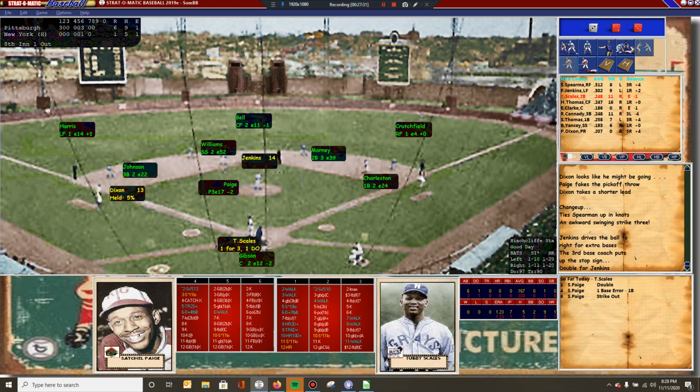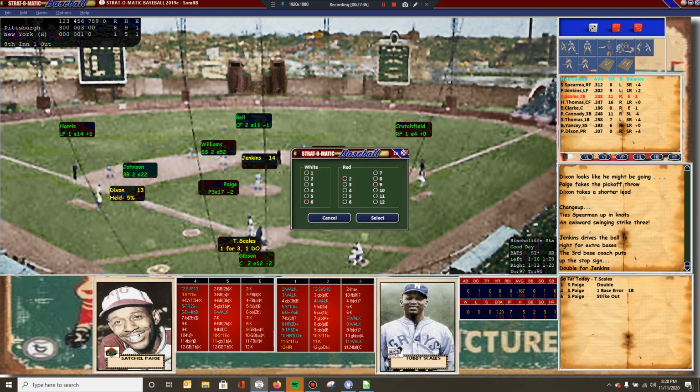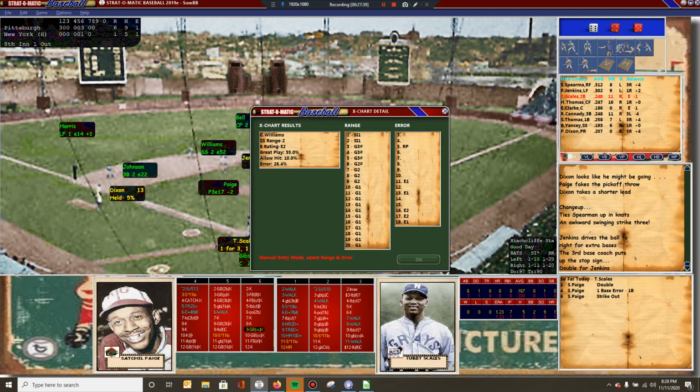One out here in the eighth. And here comes Tubby Scales. Here comes the pitch from Page.